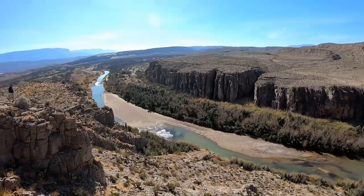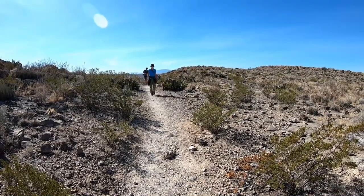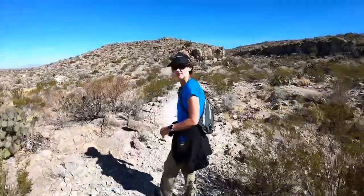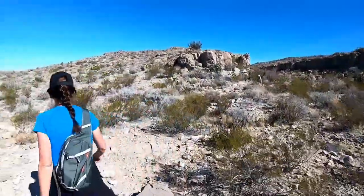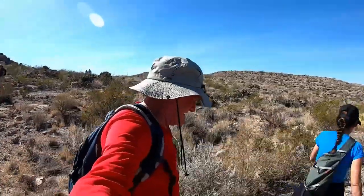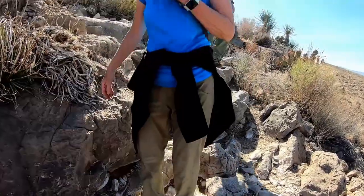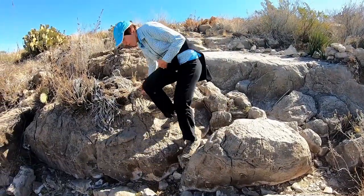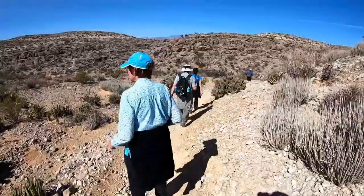There's the Rio Grande River, and there's Mexico on the other side. Some cattle wandering around down there. Are you hot? Pretty comfortable. Pretty good. It's been a pretty easy trail so far, a few ups and downs, but not real steep.